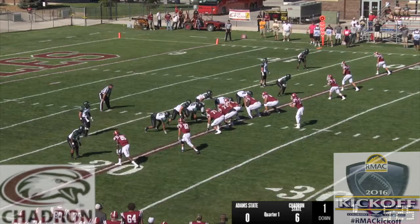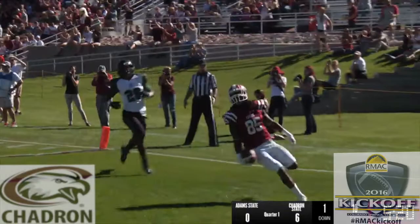Vincent now, empty backfield. Looks left. Just throws up a deep fade, and that's going to be Marcus Brown. Easy fade route right there. Didn't even look like the secondary had a chance for it.